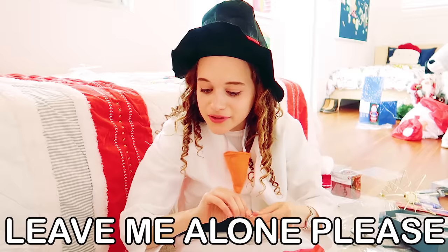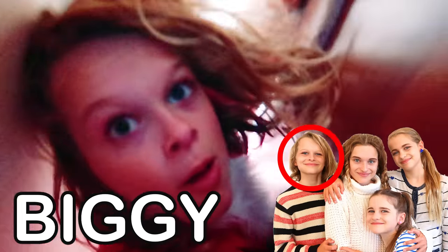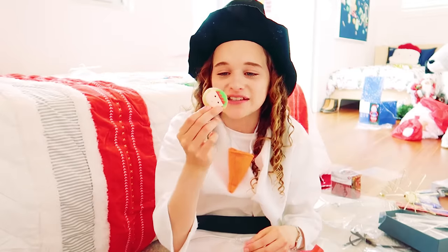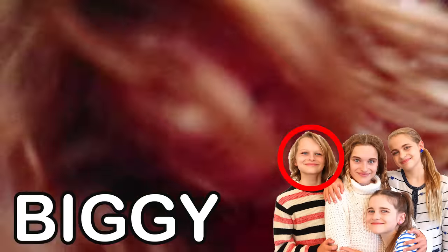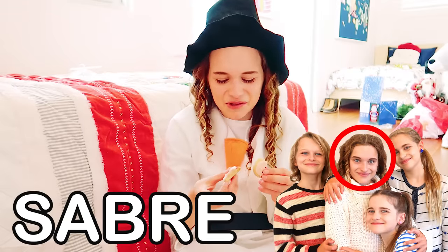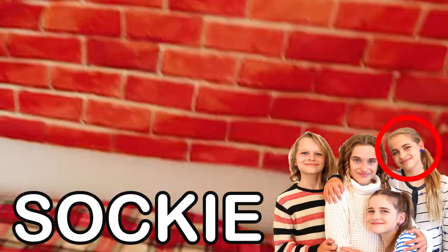Can you just leave me alone, please? Legends, you don't know how badly I want to eat this little elf's face. And remember, kids always hold scissors like this, so you never get stabbed. Biggie! Great, now I can't put them in. I can't put them into my belly. Just the way it's looking now, I think I've got this one in the bag.